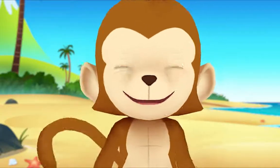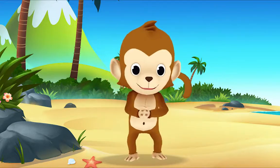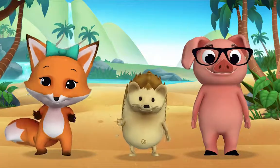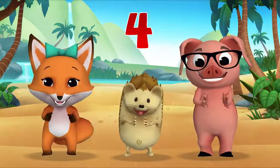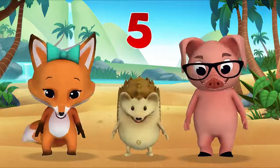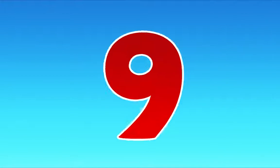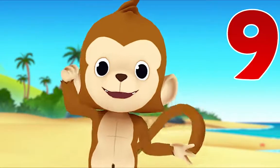Let's do the monkey dance! Yay! Yeah! There's a brand new dance you need to count to do each move the right amount. There's a special number, the number 9. Come on and count with me. Get ready to do everything 9 times. Clap 9 times. 9 times. Point 9 times. March 9 times. I knew I could count on you.